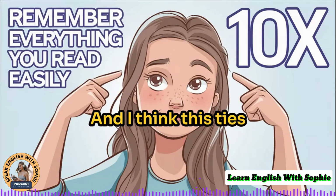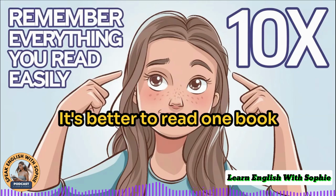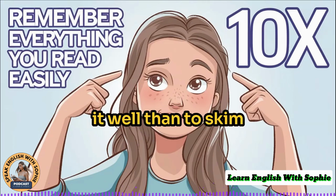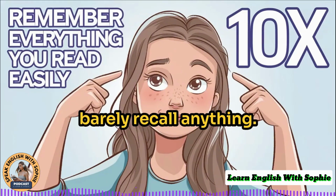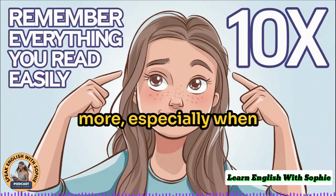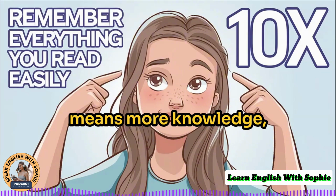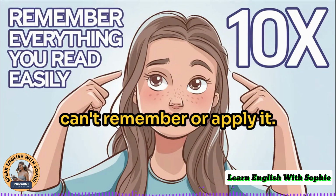Definitely. And I think this ties back to something we mentioned earlier, quality over quantity. It's better to read one book deeply and remember it well than to skim through 5 books and barely recall anything. Exactly. Sometimes less is more, especially when it comes to learning. We're so used to thinking that more information means more knowledge, but that's not true if we can't remember or apply it.